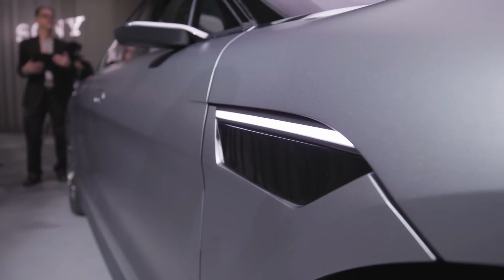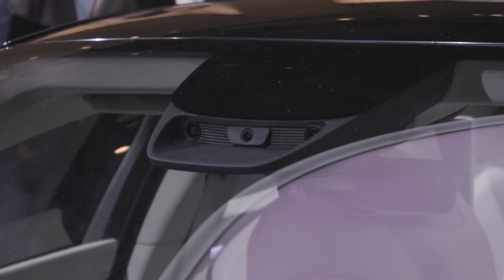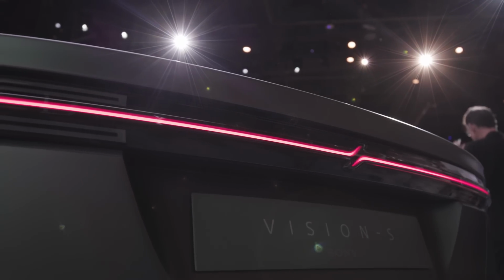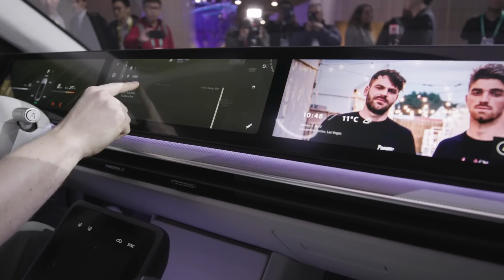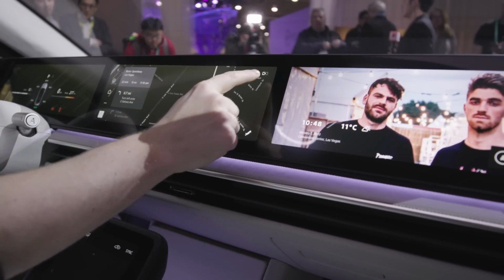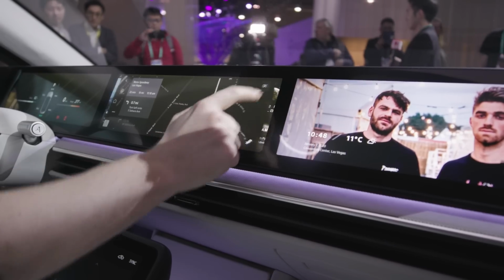But if you believe what Sony's saying about all the sensors embedded around and outside the car, a lot of those setting menus you won't need to get to. With LiDAR and time-of-flight sensors, the car should be able to, apparently, identify who is sat in the car and adjust, say, the seat or the volume or the audio profile of music just from that data alone. But of course, this is the first stage of this prototype, so those kind of features aren't working just yet. In fact, even the windows don't work.